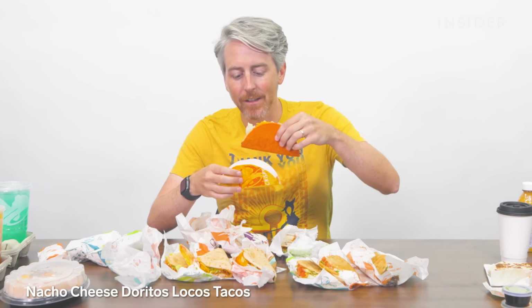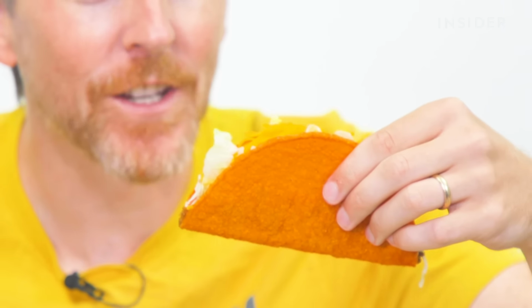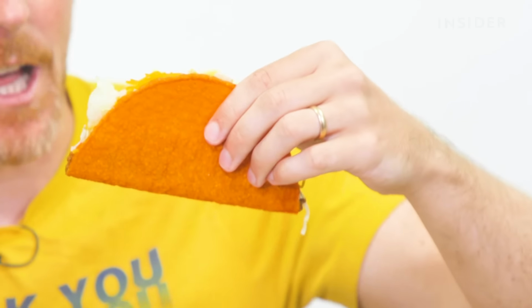Look at this thing. I'm salivating looking at this. Nothing, including oranges, is this orange naturally. This is just a whole level of food chemical engineering, and I applaud it. Doritos, Taco Bell, here we go. Oh my God, so good! George, you gotta come to America, you gotta try this.